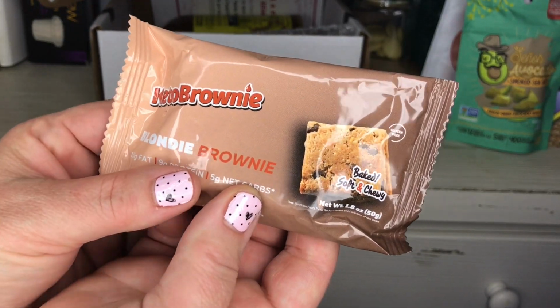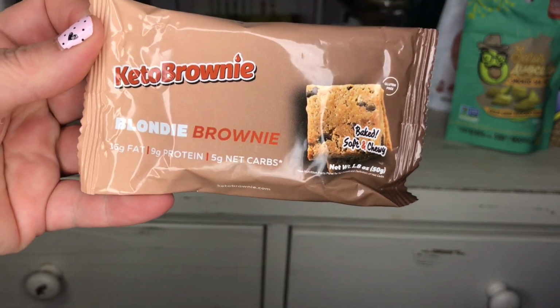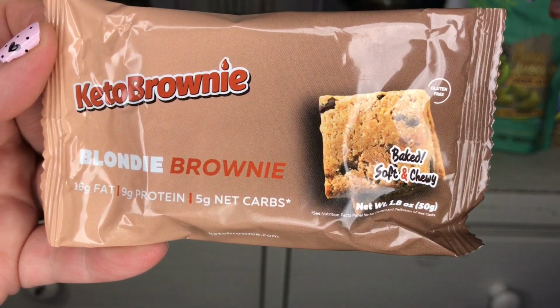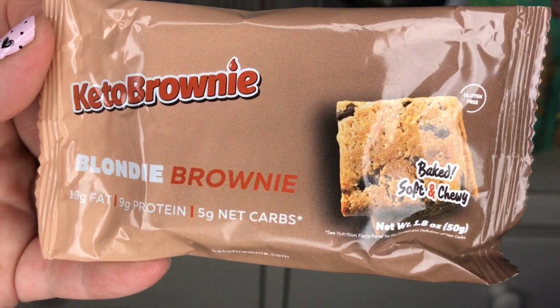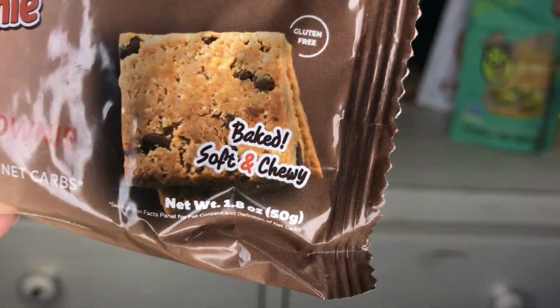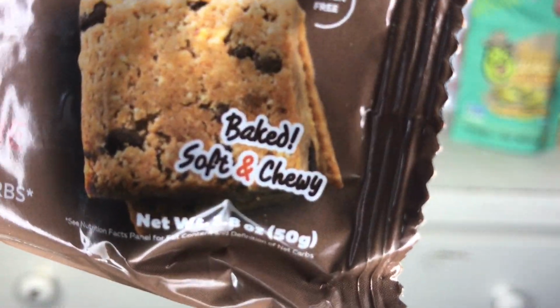Okay, one of our next products is called a keto brownie, which always gives me pause if somebody puts keto on it. Blondie brownie, 18 grams of fat, 9 grams of protein, 5 grams of net carbs. Baked, soft, and chewy. We flip it over.